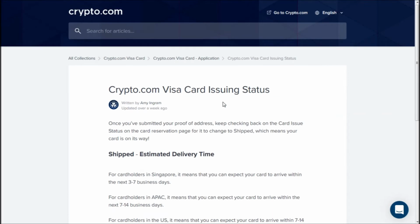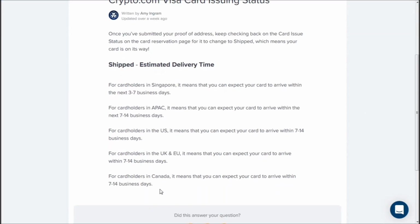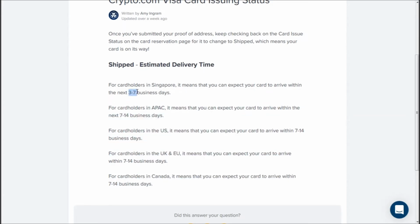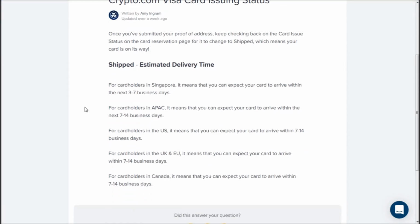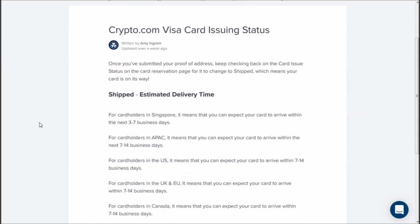Now, let's talk about the issuing status. So for me personally, what I'm seeing is it gets shipped within a week or two. Unless you're in Singapore, it takes less than a week, which is amazing. For me, it will say your card is issued, and then within a week or two, it will be shipped. So expect, I would say, less than a month worth of time. And obviously, I know these guys are definitely trying to improve, and with what's going on in the world with COVID, I believe they are expecting delays as well.